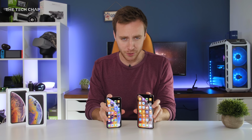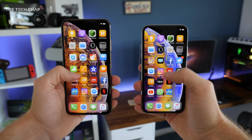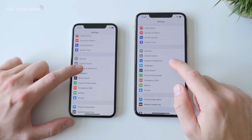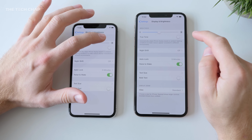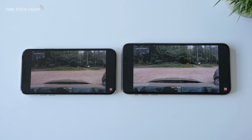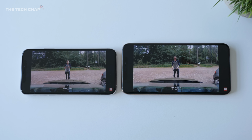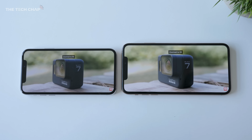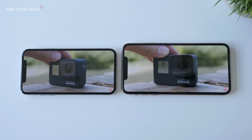So obviously, the biggest difference between these two is the size. The XS has a 5.8-inch display versus 6.5 inches on the XS Max. But aside from that, the screens are identical. They both have True Tone OLED panels with the same 458 ppi sharpness and support for Dolby Vision and HDR10 high dynamic range. And they both still have the notch, which means when you're watching YouTube videos or Netflix movies, you have some pretty chunky pillar boxing going on. Unless of course you zoom in, but then the notch kind of gets in the way.